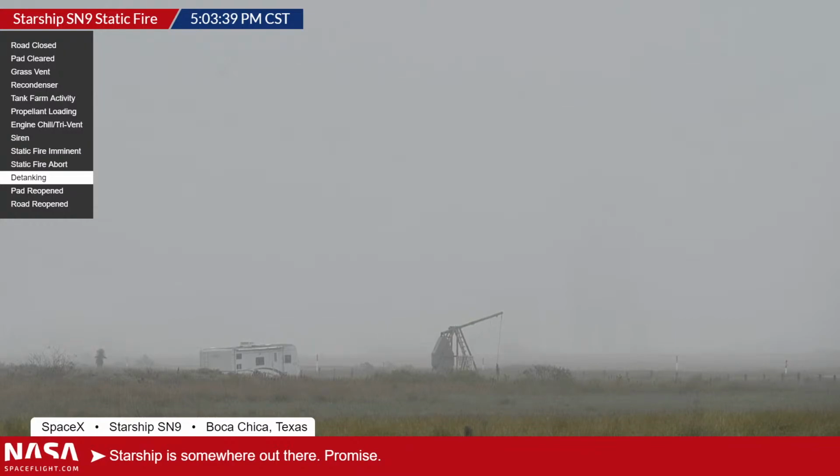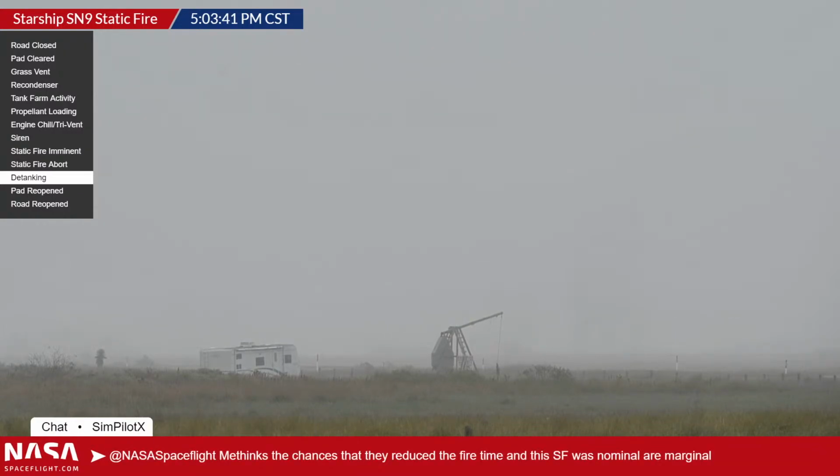SimPilot10 saying, methinks the chances that they reduced the static fire time and this static fire was nominal are marginal. I don't think that was a nominal static fire.